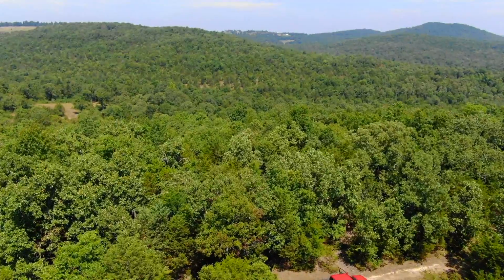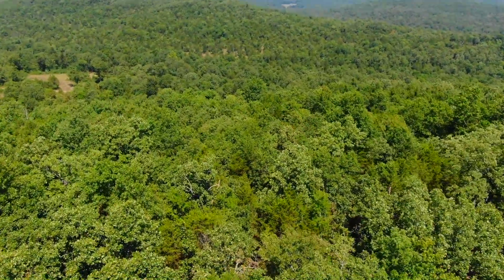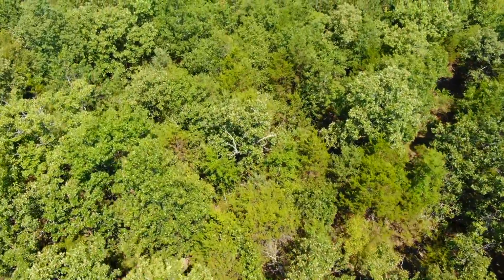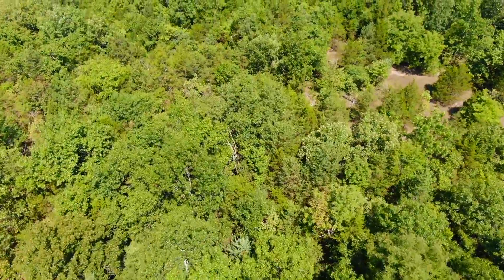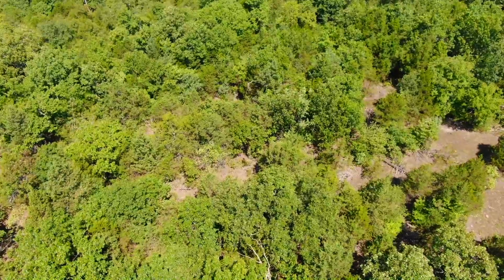When you create your building site or your campsite or whatever, you've got to get it at least 100 feet off the road for the privacy and utility setback. And that gives you a lot of usable area on this one. The way this slopes, depending on where you put your site, you could have just an awesome view to the north.